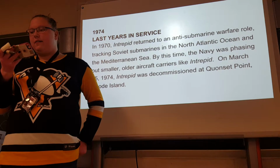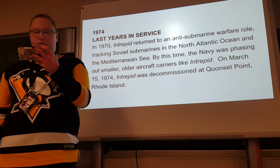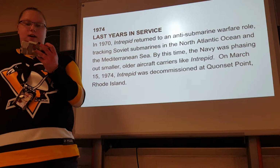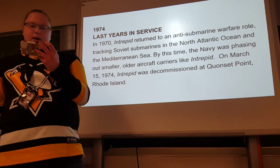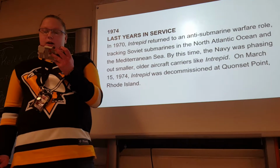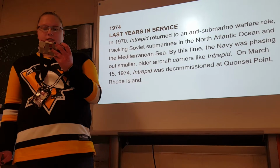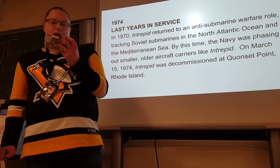In 1970, Intrepid returned to an anti-submarine warfare role, tracking Soviet submarines in the North Atlantic Ocean and the Mediterranean Seas. By this time, the Navy was phasing out smaller, older aircraft carriers like Intrepid. On March 15, 1974, Intrepid was decommissioned at Quonset Point, Rhode Island.